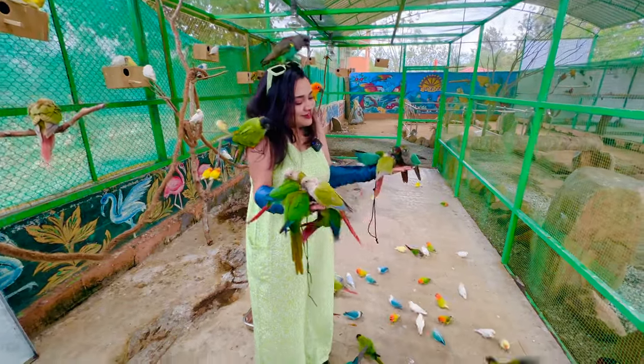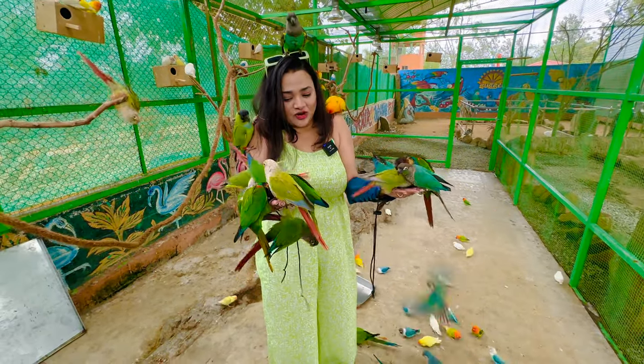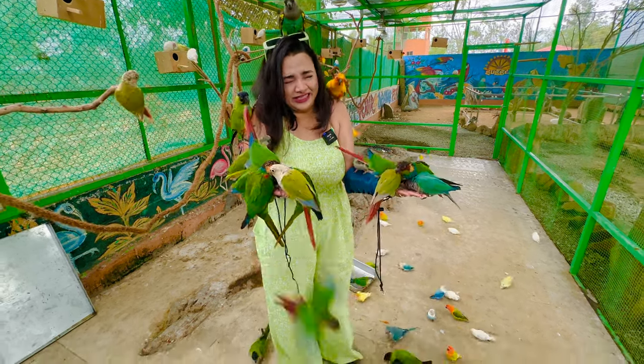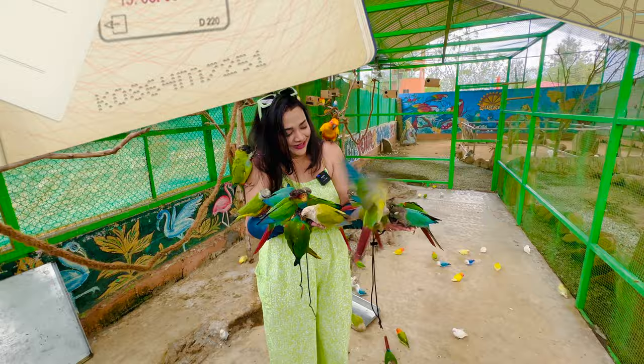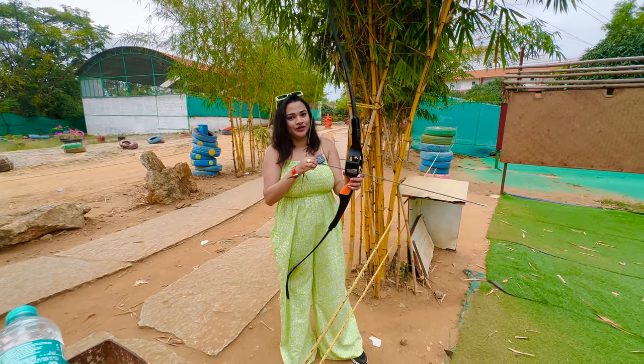Okay, so they are feeding. I have seeds in my hands and that's what they are interested in. I think I have at least 12 of them on me. But I'm still enjoying it. Oh God! So it's time to aim and enjoy the archery. Let's see how I do.